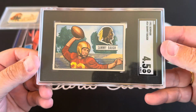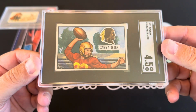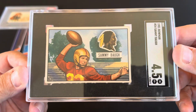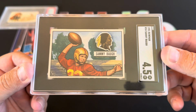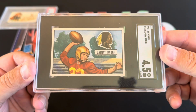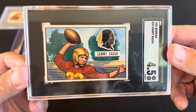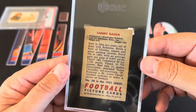Now, I've been working on a Sammy Baugh run. I had his 1950 and his 1952 small version, but I didn't have the 51. I've been looking for this for a while. Really well centered copy here. Great color, no creases or anything. And this has been a safe search for a while. Now, there is a little bit of wax.